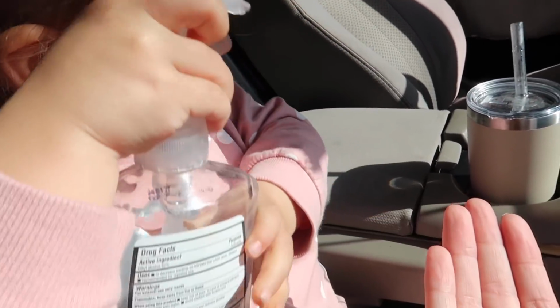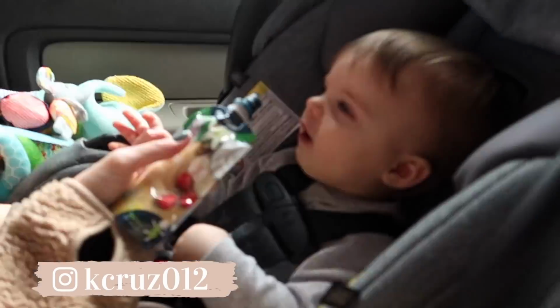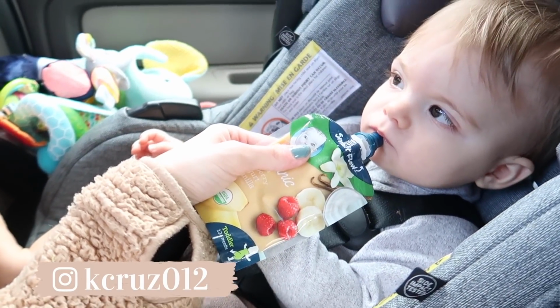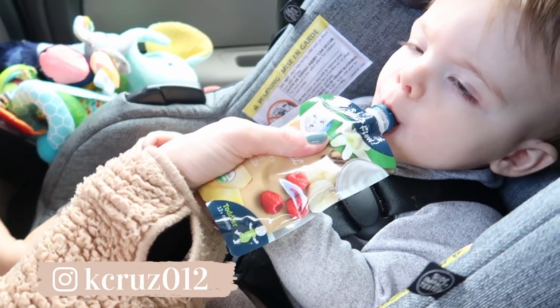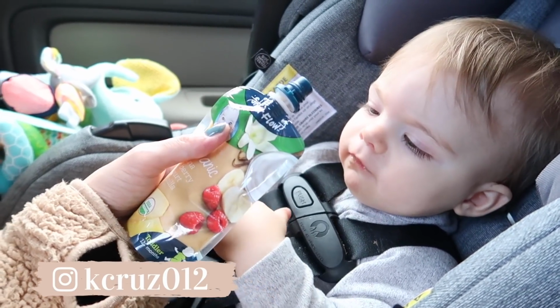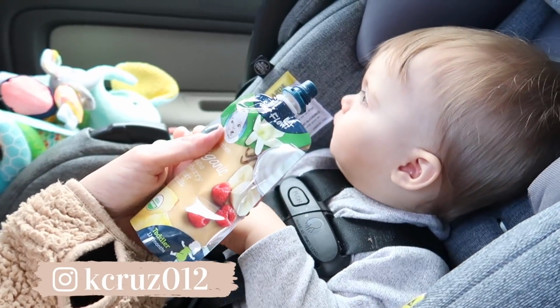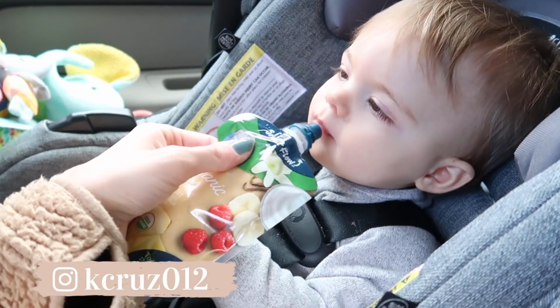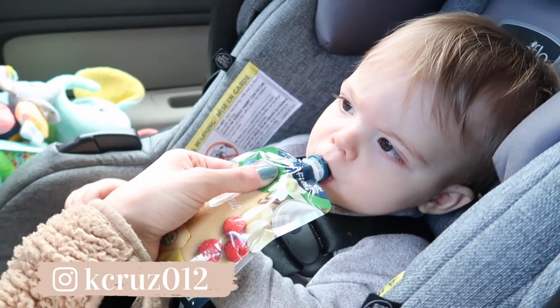Okay. Thank you. All right, Jackson was getting a little hungry and fussy, so I brought out one of the breakfast pouches. He likes to eat these in the car. Is that good? Is that tasty? He's still probably a little tired. I just do the best that I can to keep him from crying.